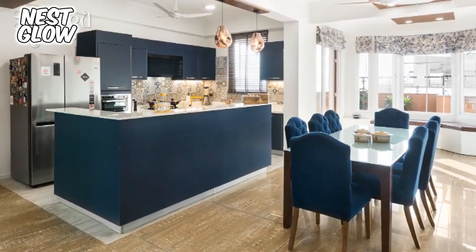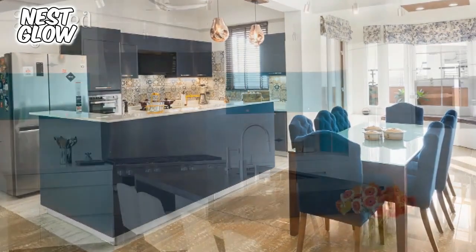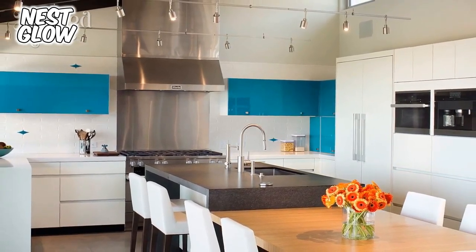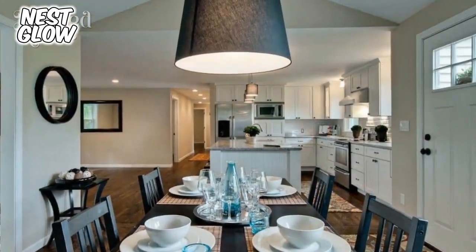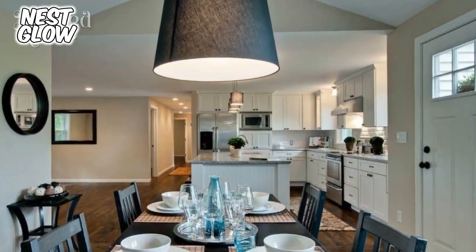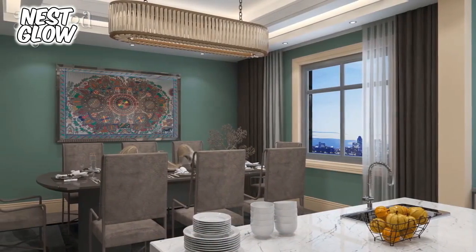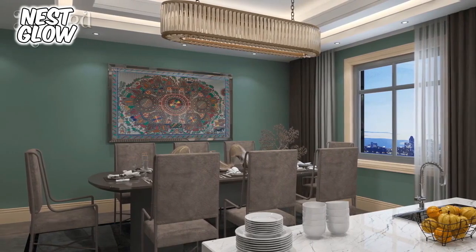6. Choose appropriate seating. The chairs or seating options you select for your dining table should be comfortable, practical, and complement the overall design. Consider the height and width of the chairs to ensure they fit comfortably under the table. Upholstered chairs provide extra comfort, while chairs with an open back design create an airy feel. If space is limited, consider using a bench on one side of the table to maximize seating capacity.